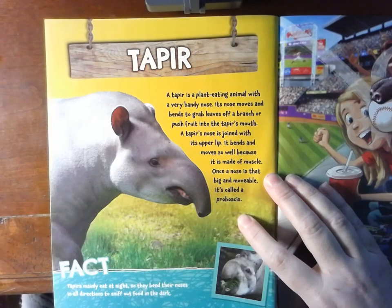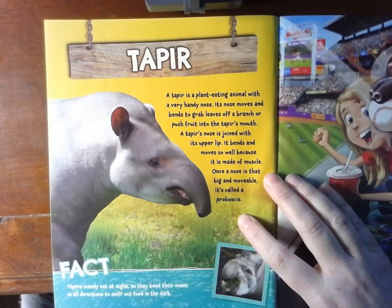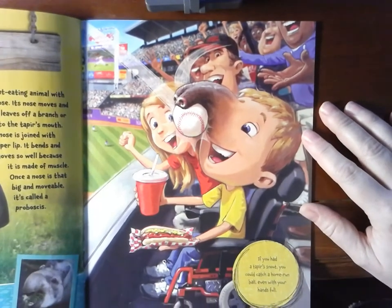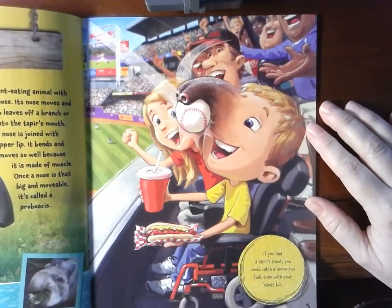Fact: tapirs mainly eat at night. So they bend their noses in all directions to sniff out food in the dark. If you had a tapir snout, you could catch a home run ball even with your hands full.